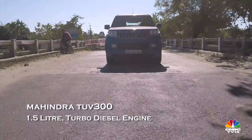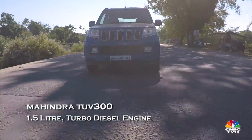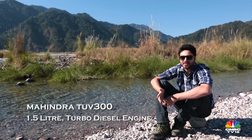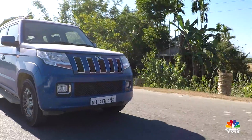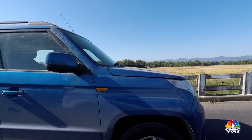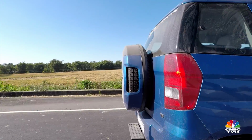And working with that is a very, very torquey engine. You can stick it in fifth and drive it from 40 kilometers upwards. It's almost like an automatic in that sense. Not the most comfortable, of course, to drive in urban areas, but definitely on a longer journey like this, 600 kilometers and more, the TUV, well, definitely one for the books.